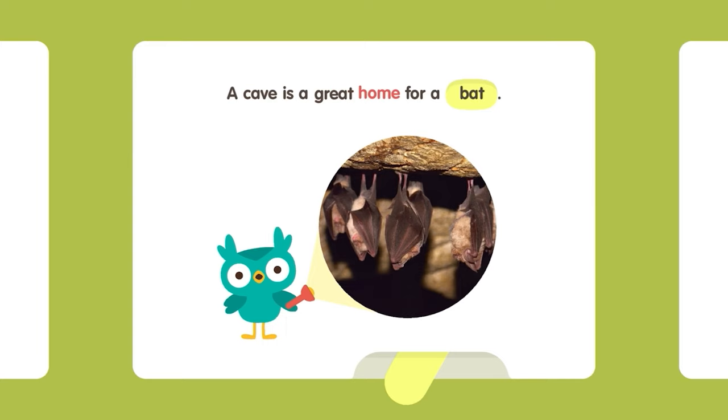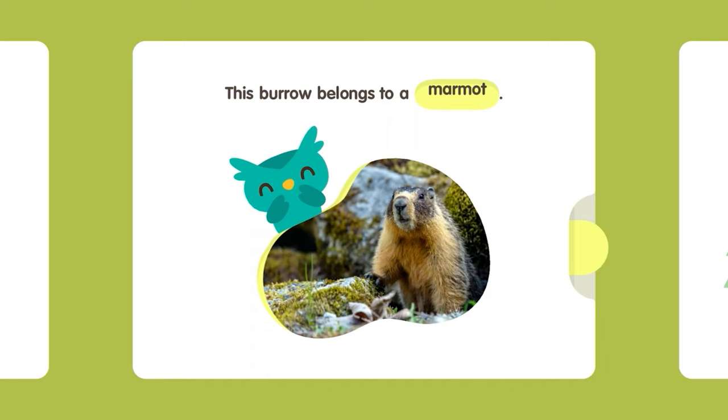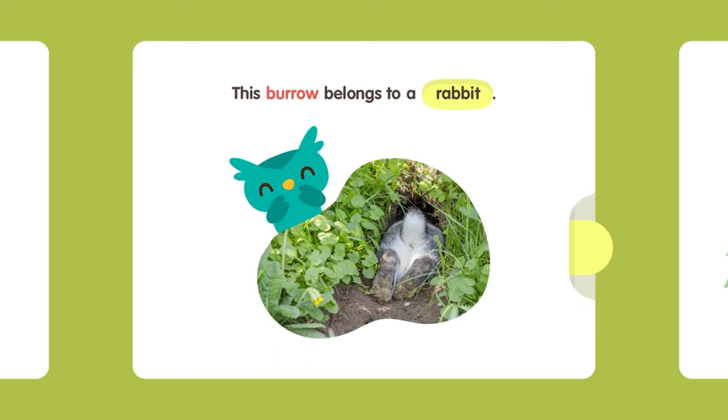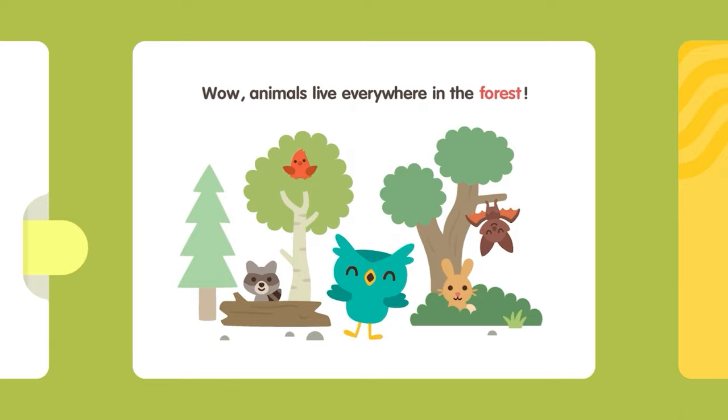Miso finds a home in the ground. This burrow belongs to a chipmunk, a marmot, a rabbit, and a prairie dog. Wow! Animals live everywhere in the forest. People can plant trees to make more forests.